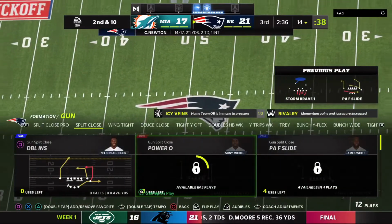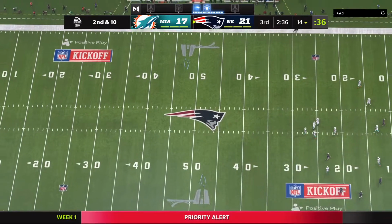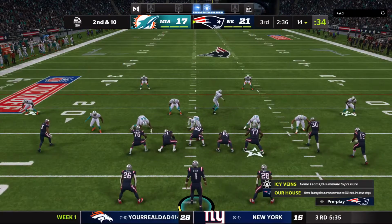Now here's a pass on first down that's knocked away and incomplete. Nelson Aguilar, the intended receiver, and it's 2nd down.